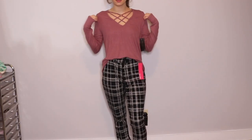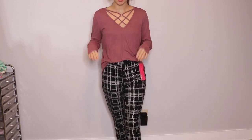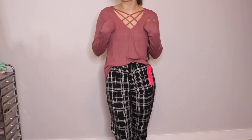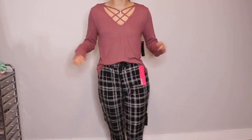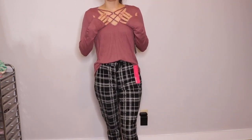Okay, so this top is the Naomi top for $25.99. I actually really like this top. I have the tank top version of this top. I kept it in one of my last Nadine lists. And now I have the long sleeve. I'll definitely be keeping this shirt. I think it's a super cute, just casual, but still girly and fun shirt.